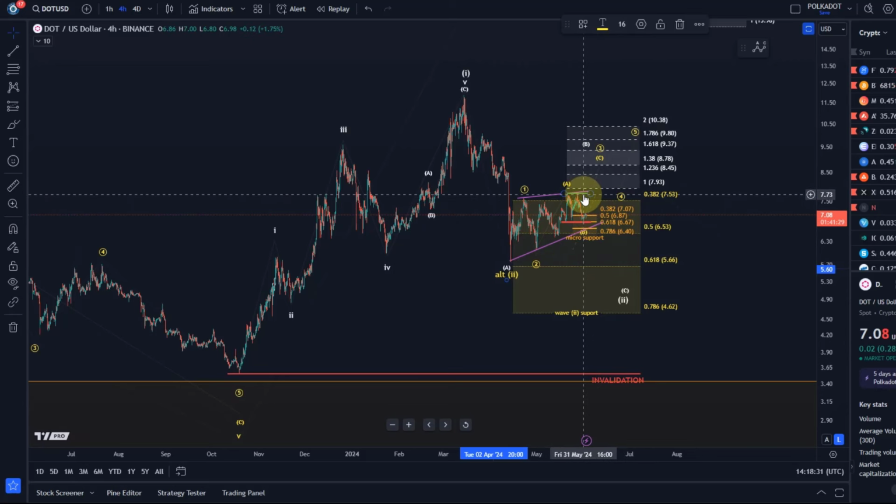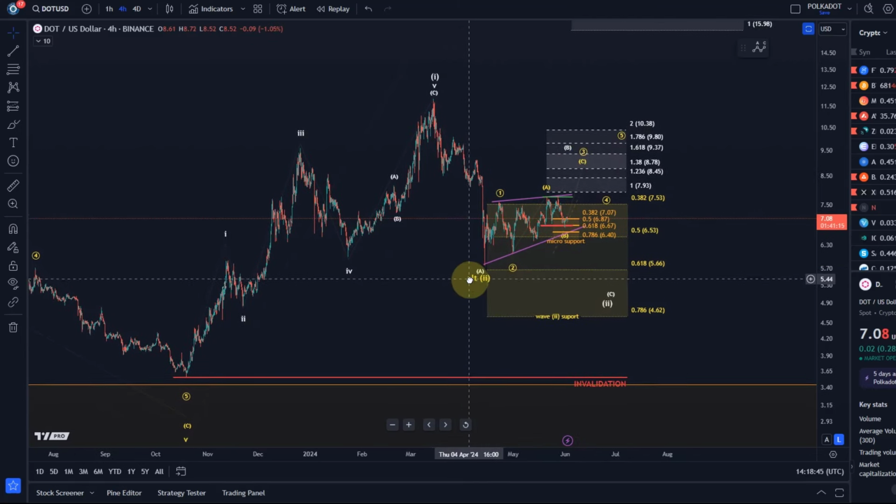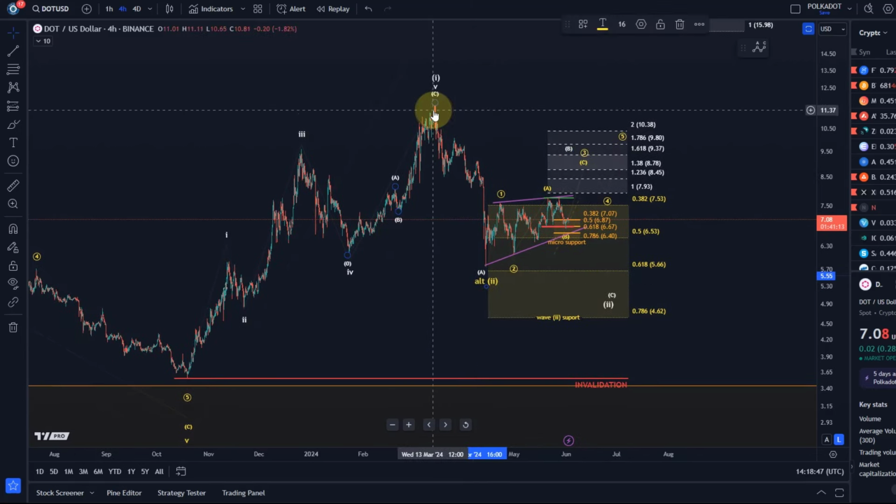initial breakout point here. That's, by the way, $7.77. We can take a look at that in a minute in more detail, but it takes a break above $7.77 to make the yellow count more likely. Again, quick reminder, the yellow count allows that this wave 2 correction, which presumably started on the 14th of March, is already over.